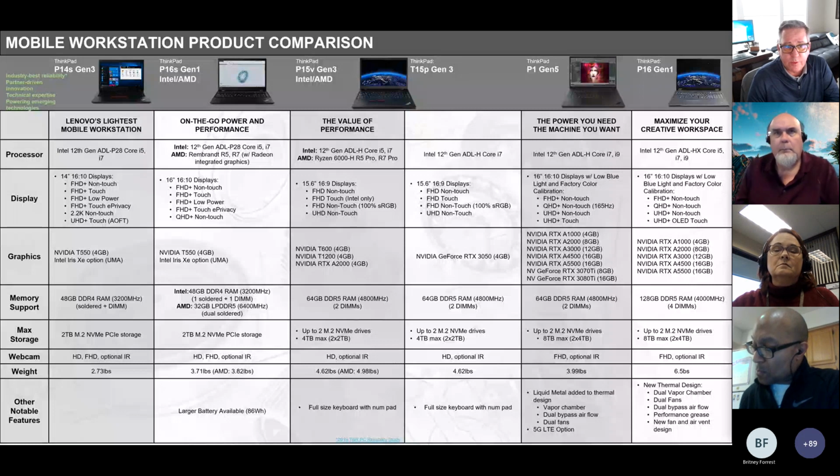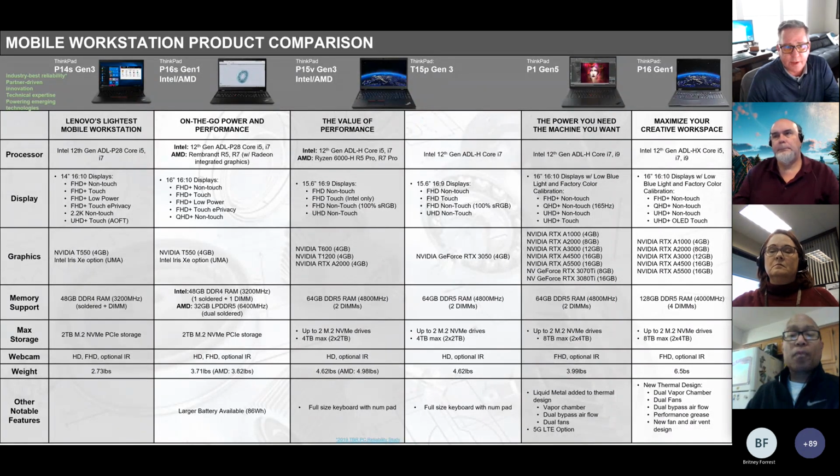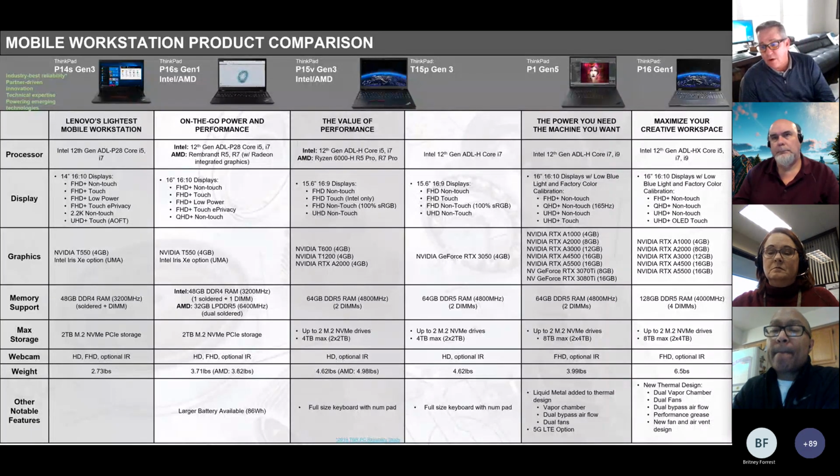Then we move into what we refer to as the lightest of the world, which is the most powerful P1 Gen 5, which you can go up to about an A5500 graphics card in there. So again, high-end artists rendering at home, maybe he or she would want to use that. And then our most powerful workstation we have is our P16 in the mobile products.